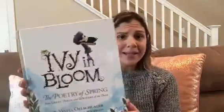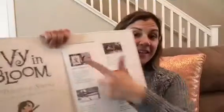This one's called Ivy in Bloom, the Poetry of Spring, from great poets and writers of the past. And this one has a short story at the beginning, and then at the end it has a couple pages of poetry from poets from the past. Okay, and here in the back is a couple poems about spring from famous poets.